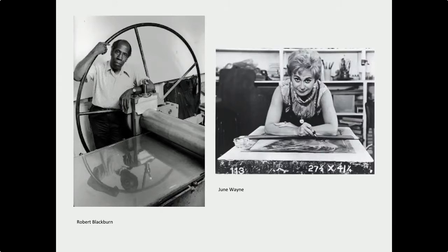So Blackburn's training at the Harlem Community Workshop, his awareness of the Works Progress Administration print projects, which actually revived color lithography in the US, and his experience at Stanley William Hayter's Atelier 17 really showed him the benefits of this sort of workshop atmosphere.